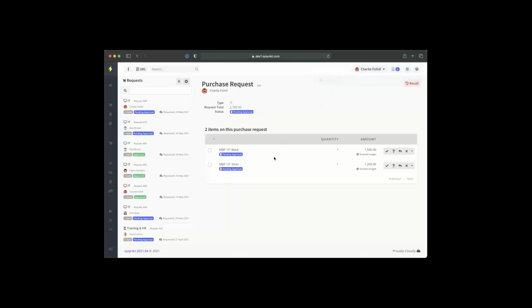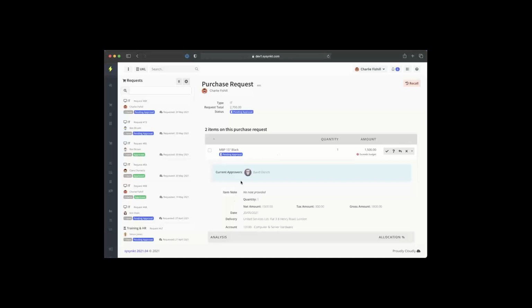I can simply tell who's going to be the approver by clicking on the item again, and I can see who the current approver is. In this case, it's David Dorridge. The other item might be another person who needs to approve it as well.